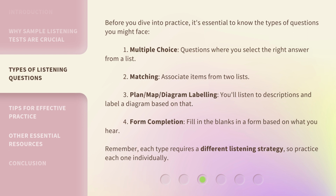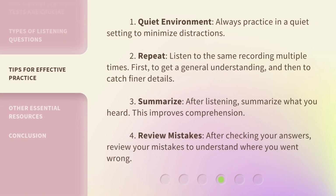Remember, each type requires a different listening strategy, so practice each one individually. 1. Quiet environment. Always practice in a quiet setting to minimize distractions. 2. Repeat. Listen to the same recording multiple times. First, to get a general understanding, and then to catch finer details.